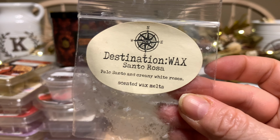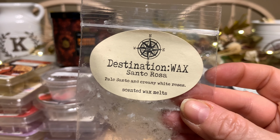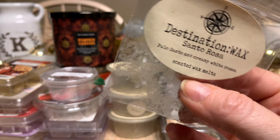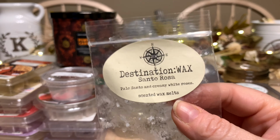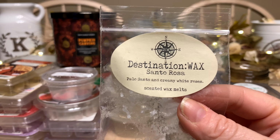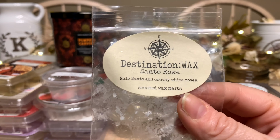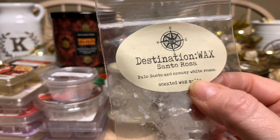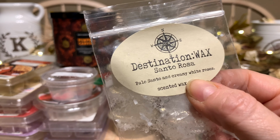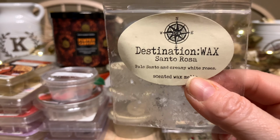Then we have Santo Rosa. Not my favorite. Don't like Palo Santo and don't like lots of roses. So it was not my favorite. Again, it was a sample. I had this going in our bedroom. It blew us out of the water. It was very strong, this little one. So if you like that blend, I'm going to say go get you some, because if it comes available, this will last you a while. It's very strong.